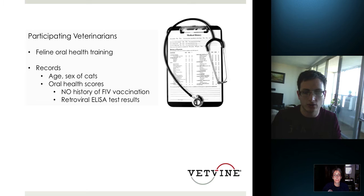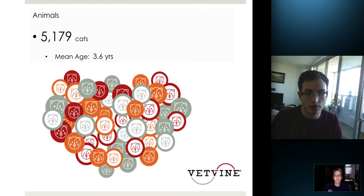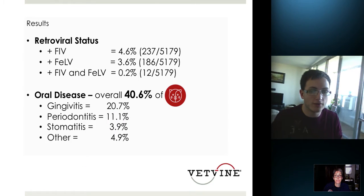The only real excluding factor to this was that these cats could not have any history of FIV vaccination, because that obviously interferes with testing. So we got 5,179 cats enrolled in the study with a mean age of 3.6 years, which you can see is quite low, and we had a significant left shift to this data. Our results: FIV positivity about 4.6% of animals, FeLV about 3.6%, dual positivity about 0.2%.